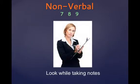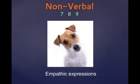You want to make sure also that you look at the patient while taking notes. And also, I mentioned the idea of empathic expressions, which can convey empathy, connection, compassion, and so forth. So you might consider that any of your expressions will be read by the patient, so it's important to understand what you're conveying.